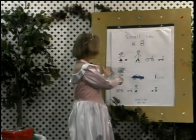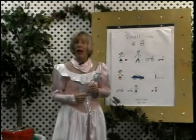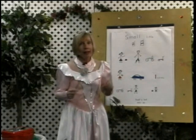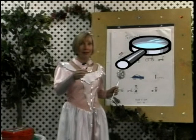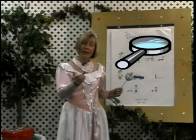Here is the little girl. You will notice that she is very small. In fact, she is quite small for her age. One of her favorite things is to play with things that are also very little. She likes things that are small. She has a favorite toy, and that's called a magnifying glass. This is a lot of fun, and most of you will have these in your classroom.